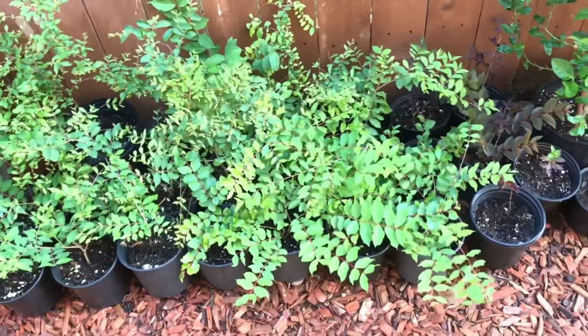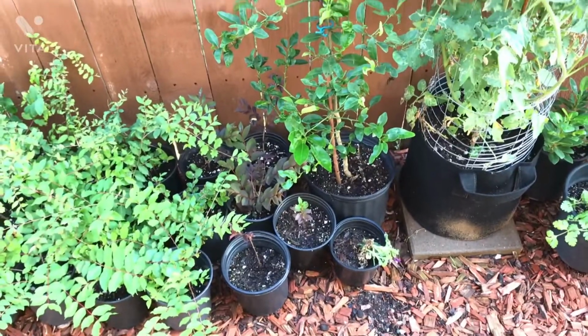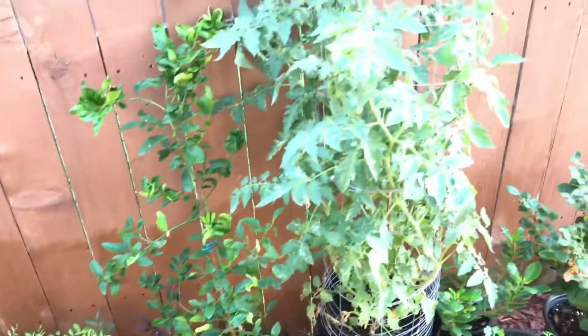These are my crepe myrtles. I think they're like white and pink blooms, and these are all propagated as well.